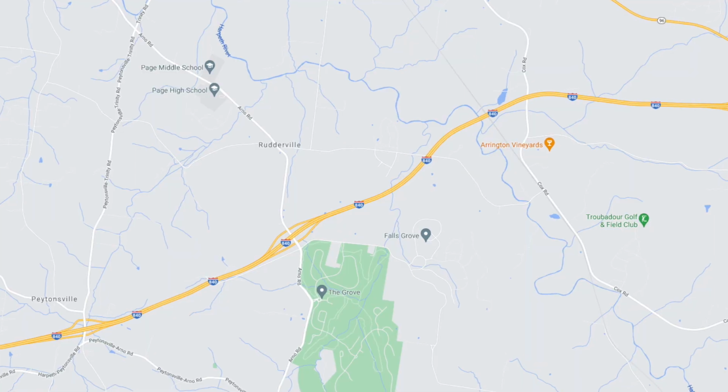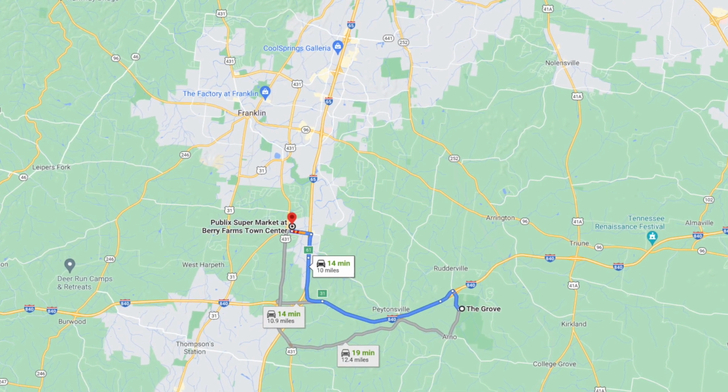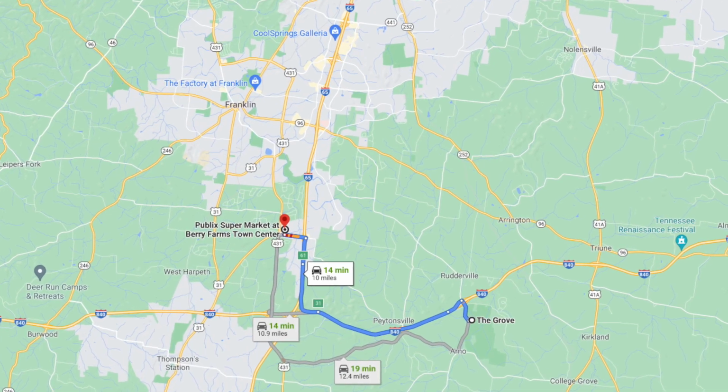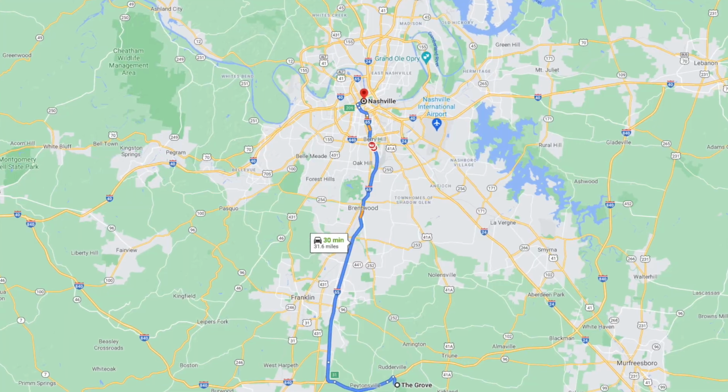The really great thing is it's located right off of 840. So it's quick to just jump on 840 and go around to Franklin. Takes about 15 minutes to get up to Murfreesboro Road, which has a lot of grocery stores and things there. So yeah, it's about 15 minutes to get over to Franklin, do your shopping there, grab your groceries before you come home. And while it's only about 15-20 minutes to get over to Franklin, it's only really 30 minutes to get into downtown Nashville, which is a great commute.